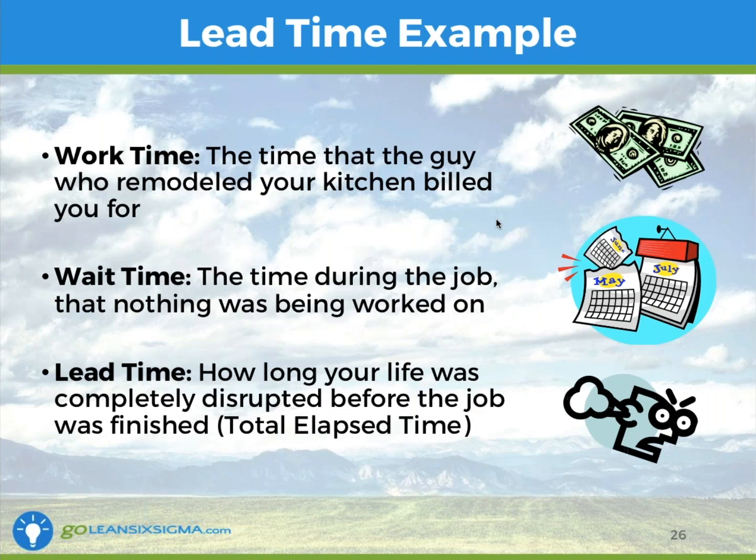You're waiting for the cabinets, you're waiting for your faucet, you're waiting for the countertops, you're waiting for, I don't know, whatever it is, you're waiting. Because they might say 3 months, right? But he's not going to be living with you guys for 3 months. So the lead time is how long your life was completely disrupted before the job was finished. That's what we call the total elapsed time. That is lead time. Lead time is work time plus wait time.